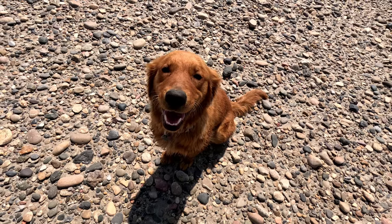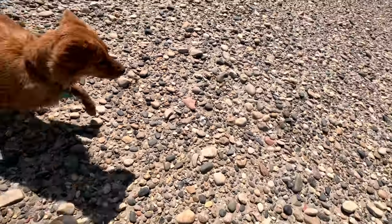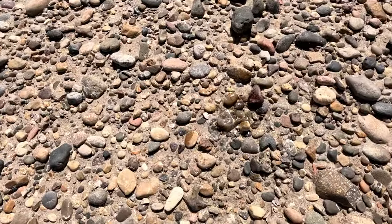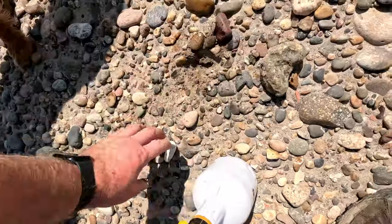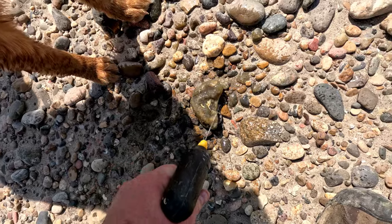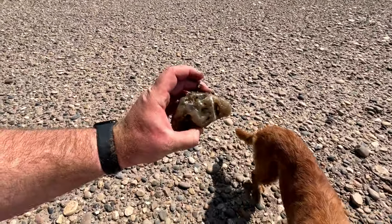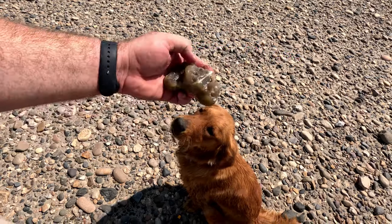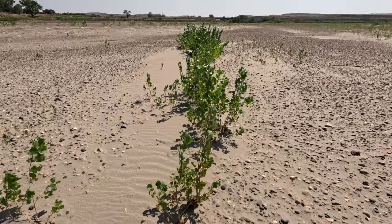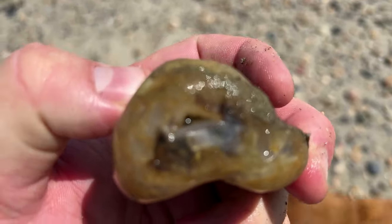Just seen one and you're sitting right on it. Can you not sit on it? Hey, see this? Here, go get it. All right. Right there we got one. Ooh. In there. You have a gnarly one, huh? Kind of a neat one. It's got some fine banding.